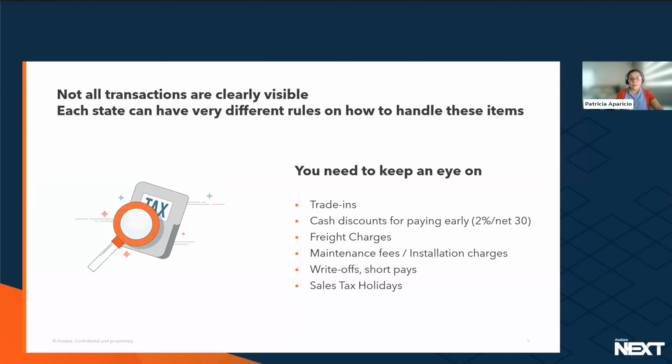When we talk about sales tax, we are talking about a specific area that is very complicated. Not all transactions are clearly visible. Each state can have many different rules on how to handle these items. So we need to keep an eye on trade-ins and cash discounts for paying earlier. I mean, which payment terms we need to take into consideration for our invoices. And we have taxes on freight charges, so we need to know which taxes apply to specific miscellaneous charges. We also have maintenance fees or installation charges. We have write-offs, short pays, and sales tax holidays. We need to be aware of all those types of changes that are happening specifically in the sales tax area.